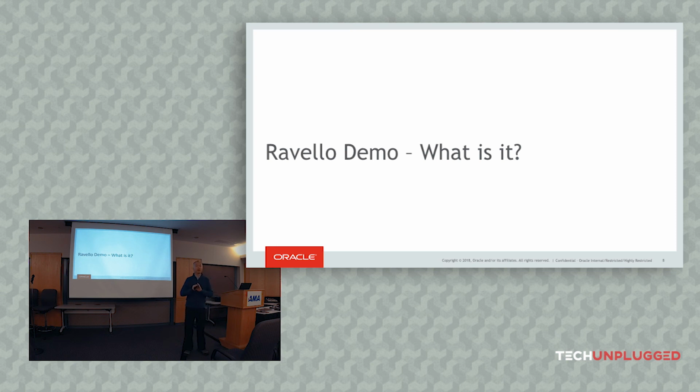And if you don't have it, you can also create virtual machines using Ravello. So it's a collection of all your applications that you have in your data center today. We can put that into the cloud. So let me do the demo. I'll spend 10 to 15 minutes on the demo. Hopefully after the demo, you understand the value add of Ravello.